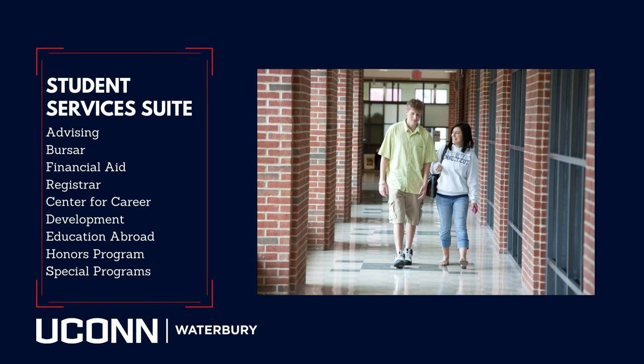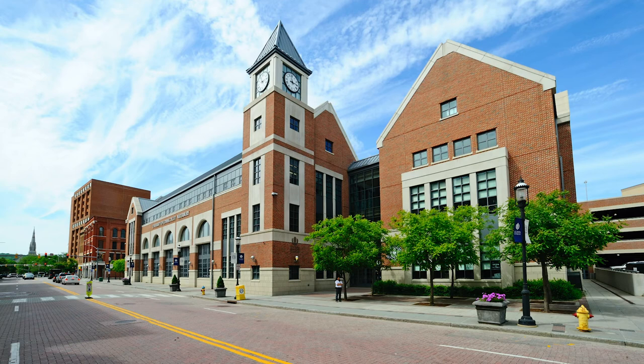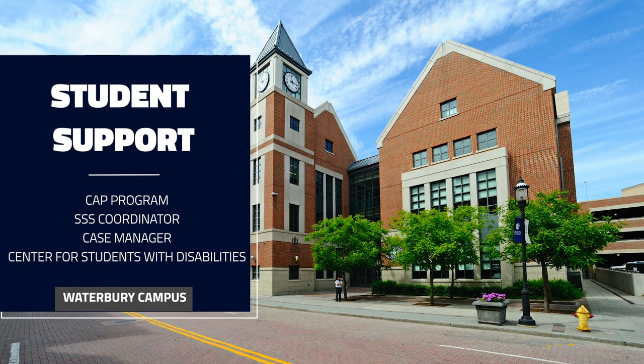Further down the hallway from the Student Services Suite, you will also find the Center for Academic Programs, which supports the SSS program, a full-time case manager and a clinical social worker who can meet with students regarding personal issues and students in crisis, as well as a coordinator from the Center for Students with Disabilities who can develop individualized education plans for students needing accommodation in the classroom.